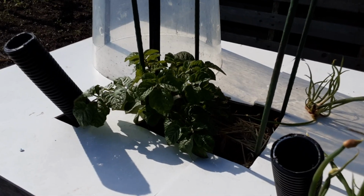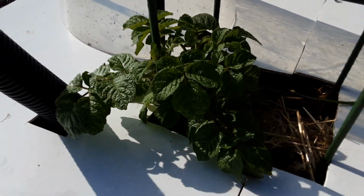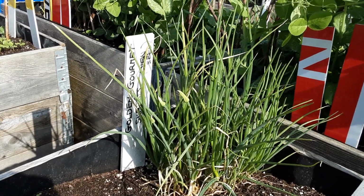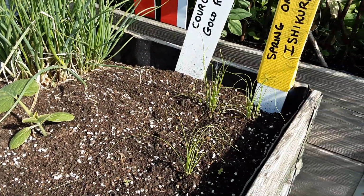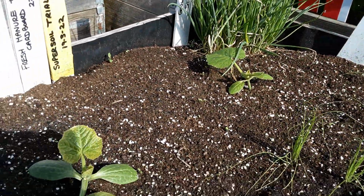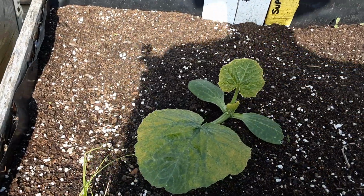Giant potatoes. There's the Condor. Slugs are having a good go, but it survived. Golden Gourmet from last year. The seed pods are there developing. We've got some spring onions. Iracusia here. Courgette Gold Rush F1. This one might just need a little bit of Epsom salts.